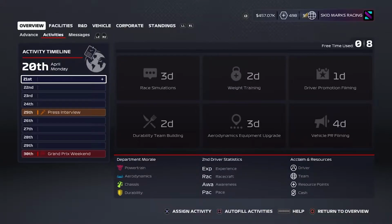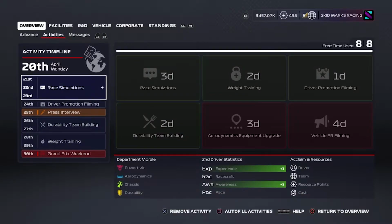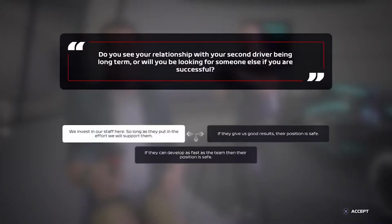So I think the only thing left to do is sort out our timeline prior to the next Grand Prix. We also have a press interview, which I've got no idea what that is, but I guess we'll find out. Okay, so that's all of the schedule sorted, so let's just go and advance some time. Okay, so we got to the press interview part. I guess we're just going to go and find out what it's all about.